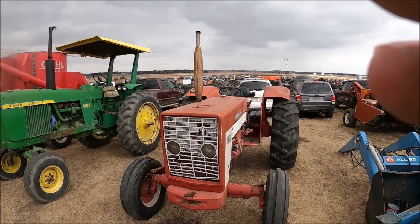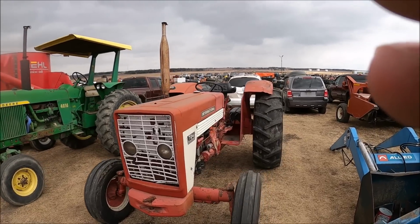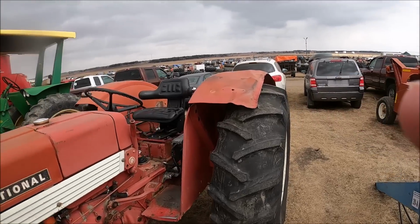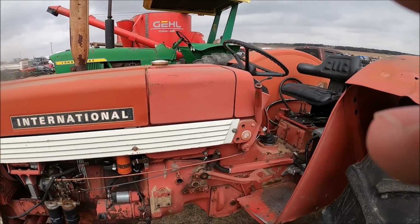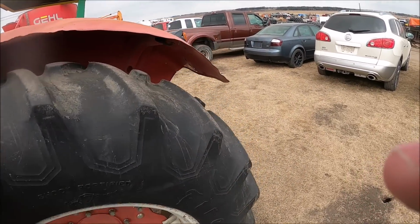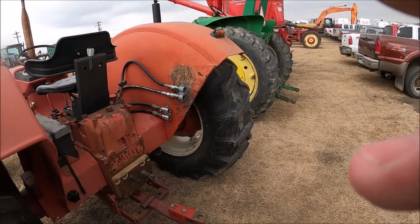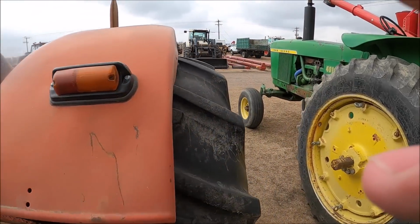I mean, the grill is plastic and the sun is eating the plastic up, but here's a 724. This looks like a really nice straight tractor except for this one fender. Look, this looks really good. Really nice tractor. This looks like it's got 18.4-30s, and it does, and these look good actually. They're older tires, but I think they're still okay. Nice tractor.